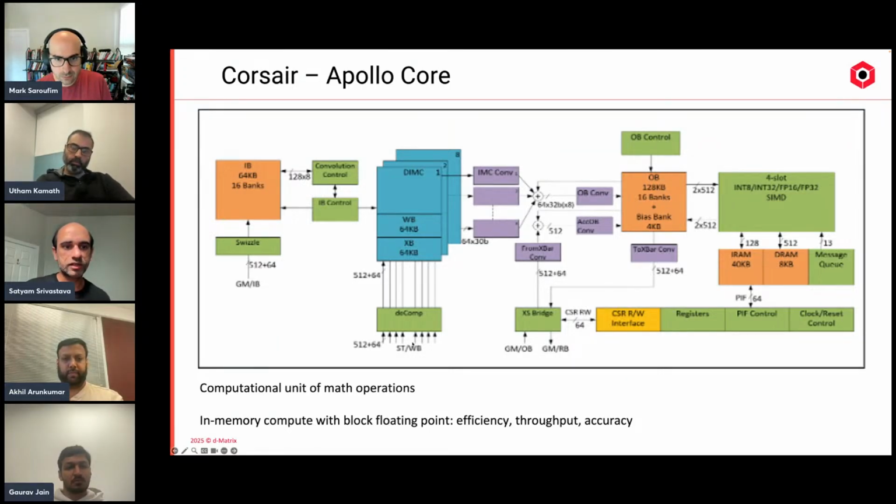In addition, as Gaurav mentioned earlier, we utilize the MX microscaling block formats. That has the benefit of getting integer-like efficiency of operations, while we maintain the accuracy that we would get with regular floating points. So that is pretty cool. And in order to make it completely seamless, we also have a whole bunch of hardware-based converters that allow seamless data type transfer between block floating points and standard floating points. The standard floating points are used for vector operations, the SIMD processing, such as softmax, layer norms, element-wise, and so on.